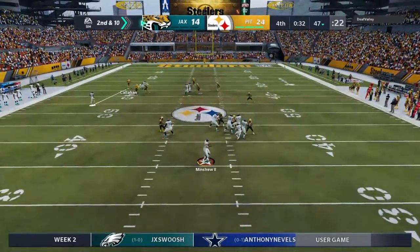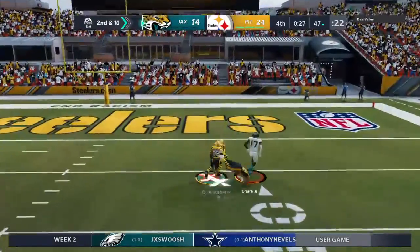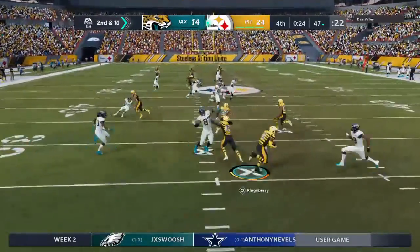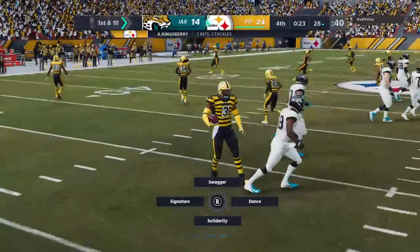On 2nd and 10, Minshew. He's going to let it fly. And this is intercepted, and that should do it. Picked off inside the 5. Then he'll take it all the way out near the 30-yard line.